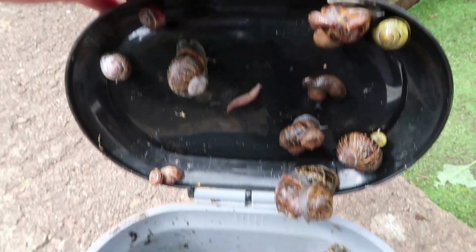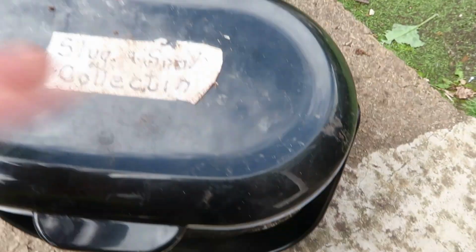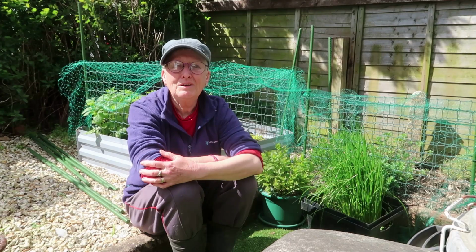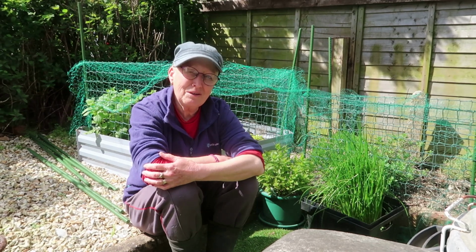I've just got to take a few slugs and snails for a walk. Quite a collection today, blimey. Some for crumble, some for the freezer. Well, that's me done for the day. I've kind of run out of hours. There's never enough time in the day when you've got to go back to work.